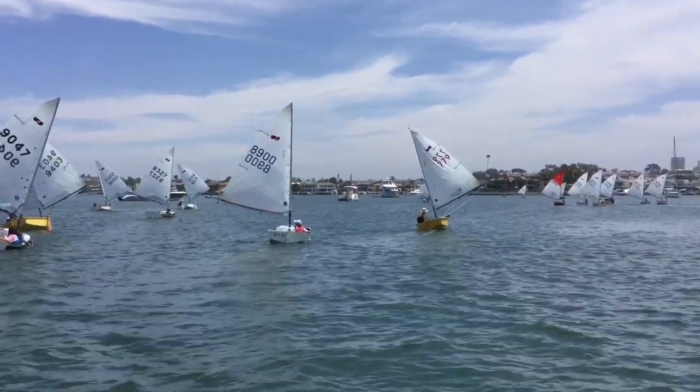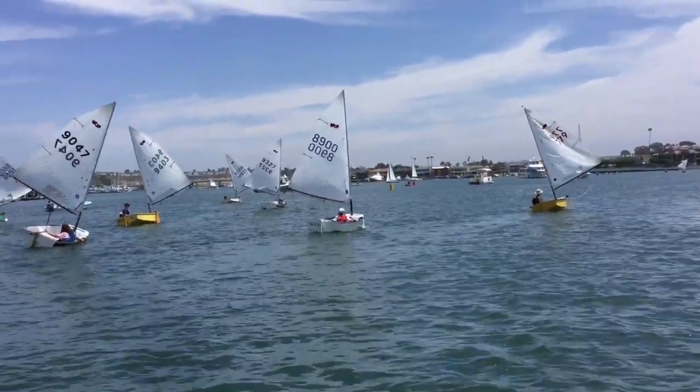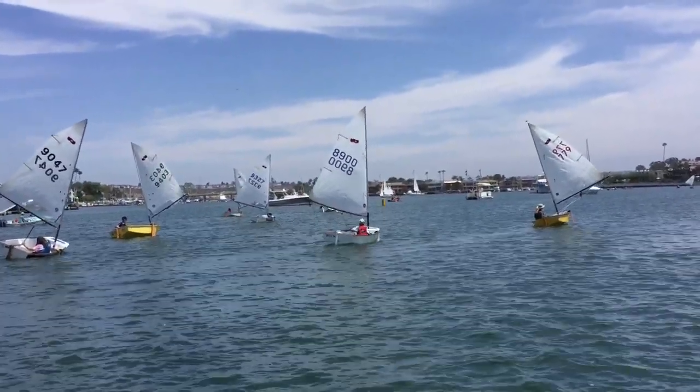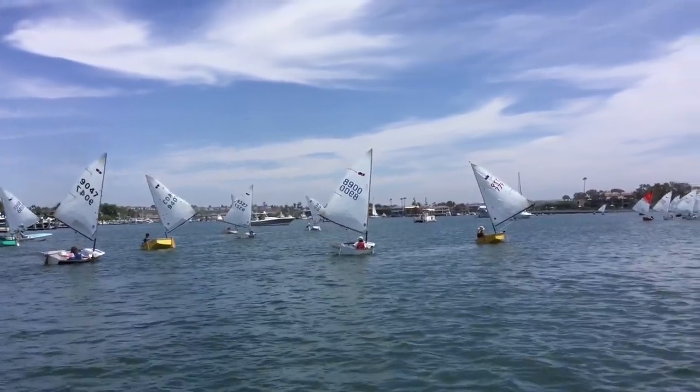And also, as we get better, we're going to raise the leeboard. In an open area like this, we'd raise our leeboard and heel to windward like crazy. Oh, here he goes. He sees everybody else heeling. And he's trying to get out there a little.